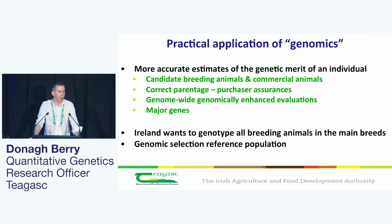So if we look at the practical applications of genomics, and most people here, especially being the WC GALP, are interested in deriving more accurate estimates of genetic merit of an individual. And that's both for candidate breeding animals, but from an Irish perspective in particular, where we have a lot of crossbred animals, both in cattle and in sheep, we're also interested in deriving genetic merit for commercial animals.